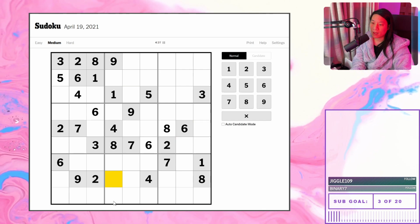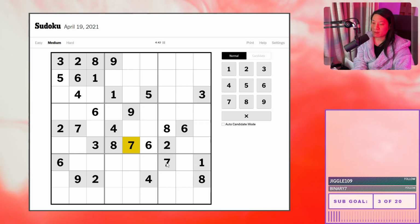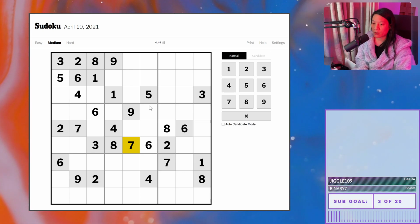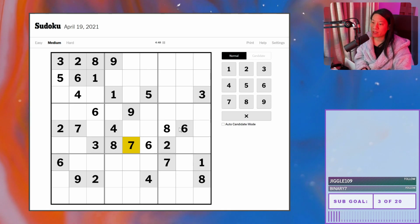Sixes are locked over there, over here. And nothing else interesting going on with the sixes. Sevens. Nothing to say about the sevens. So I think we're back to where we were now. Yeah, we haven't actually made any new discoveries, I don't think. In which case, hold on a sec.